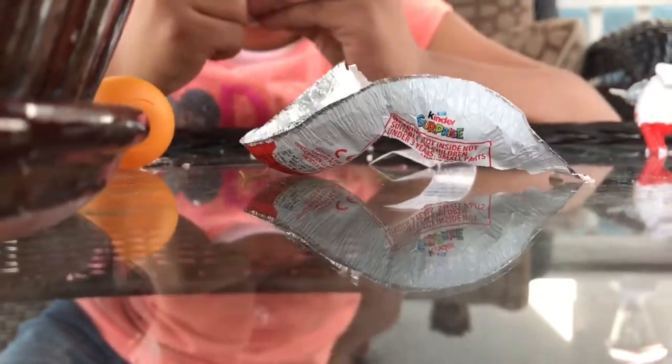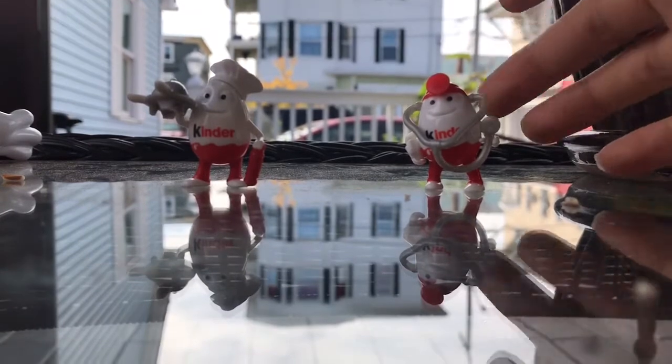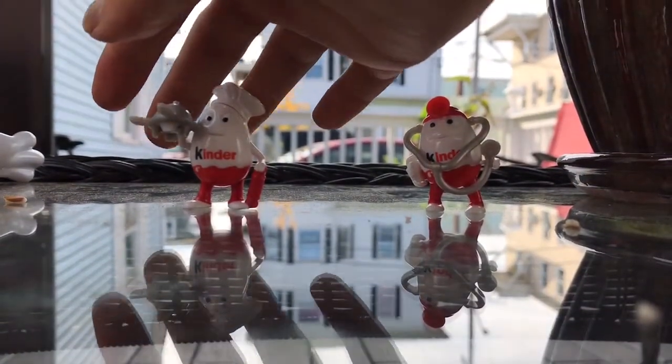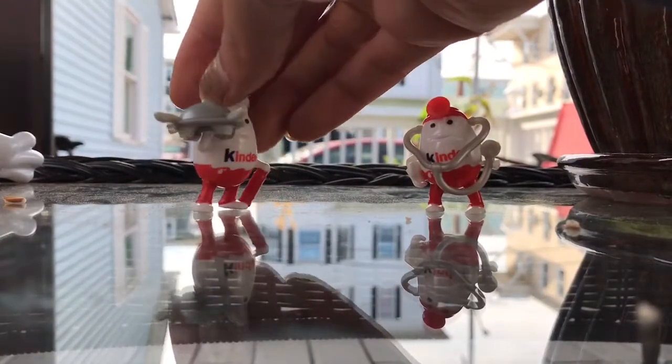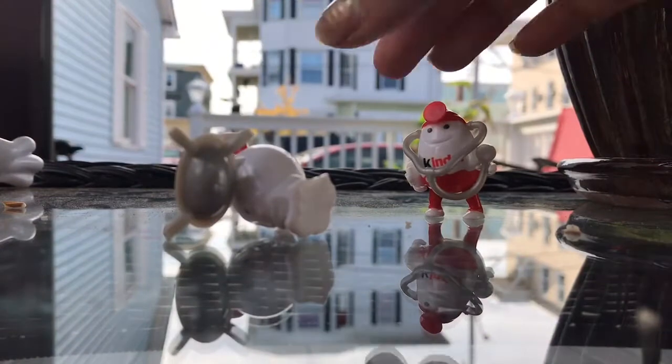And it doesn't want to connect. So the other two that we got, that one was Leah's, this one is mine. It's the chef one and it's really cool and I really like it. Oh, that fell. That one fell too. Oh well.